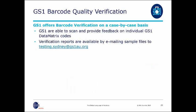GS1 ourselves, we do a lot of barcode verification, but mainly in the retail space. All the suppliers going into the Coles, the Woolworths, as mentioned earlier, all require barcode verification reports to be provided to the likes of Coles. Within healthcare, that's not the case.